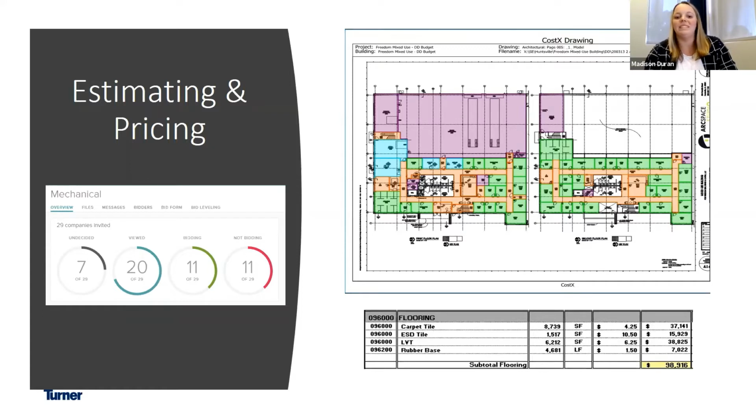So on the screen, you can see an example of some takeoff. So what you're looking at here is a plan view. And a plan view, if you're not familiar, is a bird's eye view looking down on the building. You're just to see like what all rooms are encompassing this space. And so we see a lot of different colors here. We use this software called CostX, and it helps to quantify these different materials. So here we're quantifying flooring. So every color represents a different type of flooring, and it's giving us a total square footage of that flooring. So for example, you see the green, that's carpet tile.